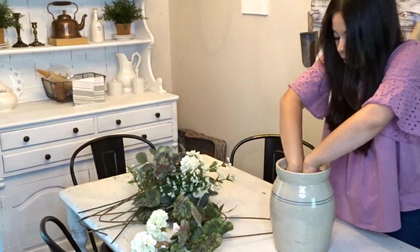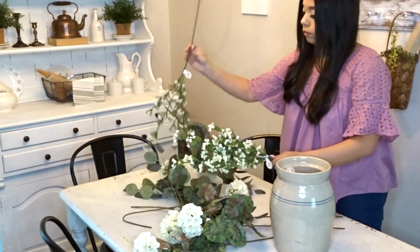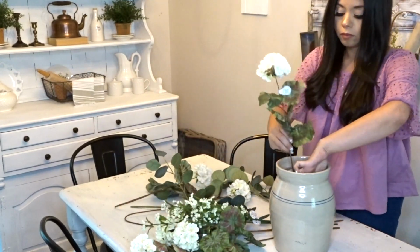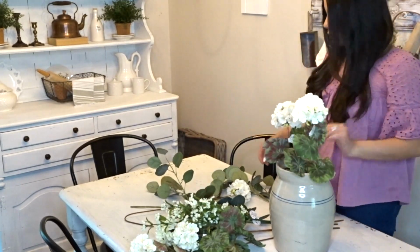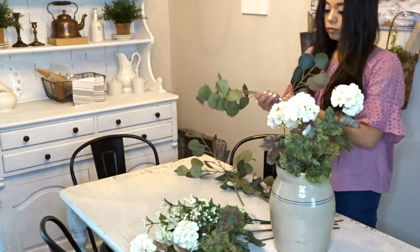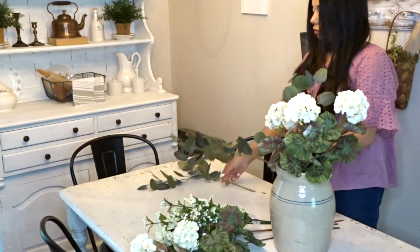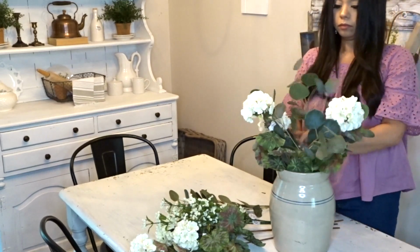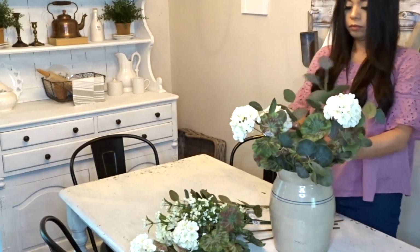I'm using this vase and I'm adding some plastic bags in the center, kind of along the wall sides of the vase, so that way it keeps everything towards the center and the faux greenery doesn't move around and doesn't look too sparse, because since this is a larger vase, I didn't want to have to use too many pieces because I want to use some of the greenery in other spots. So that's what I did to kind of help with that situation. And I'm just making an arrangement.